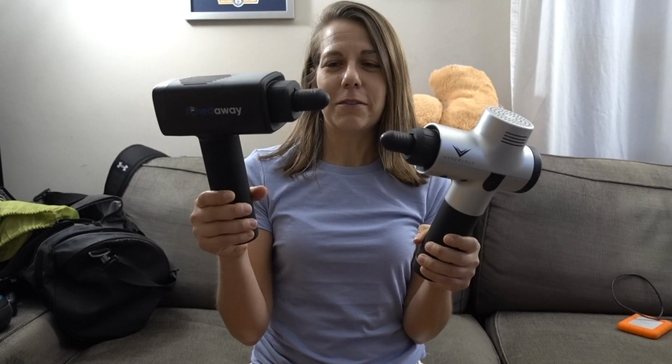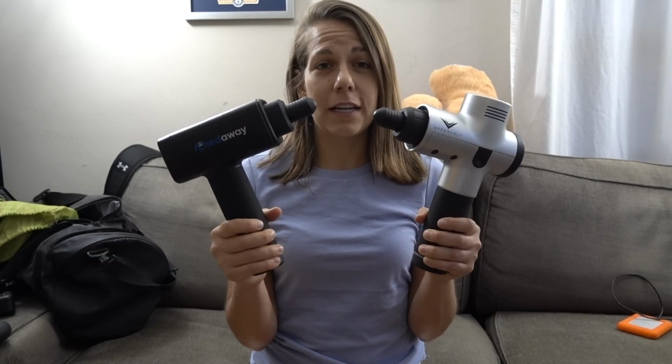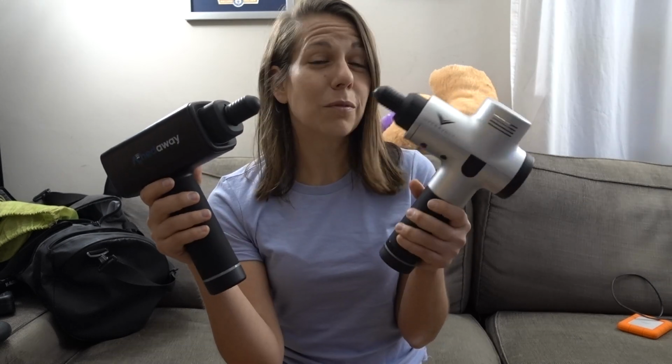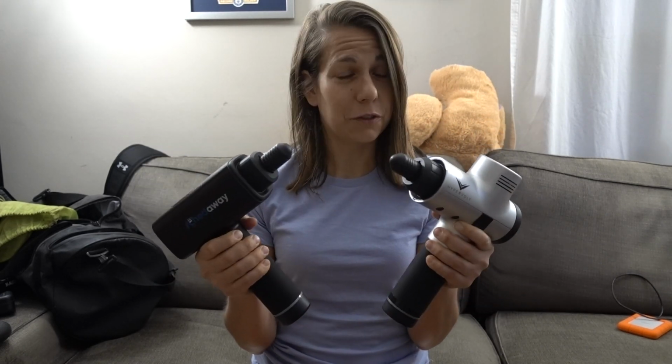How are they different? I would say the Hypervolt is closer to percussive therapy, closer to the Theragun, but this one is a powerhouse on its own. That's why I'm not even touching it in this video. The Achedaway is more vibrational, so I think it got less deep into the muscle. So I feel like the Hypervolt might have been more effective, but do I feel a difference in my traps between the two? No. Although the Achedaway is quieter and $120 cheaper. Battery life, different settings, different tips. It's all pretty much really similar. So hopefully that gives you enough information to decide which one you want if you're getting one.